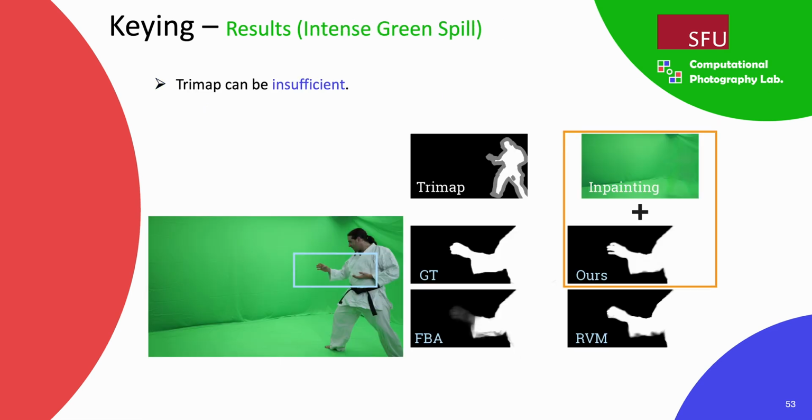We also have the case of intense green spill. This is a case where the tri-map is insufficient for keying. As you can see, the green spill on the subject leads to the network confusing the spill on the foreground as a mix of both foreground and background at regions specified as unknown in the tri-map. Our method is robust to these cases because the background inpainting network propagates the known background to the uncertain region, effectively distinguishing the inferred background from the foreground mixed with the spill.